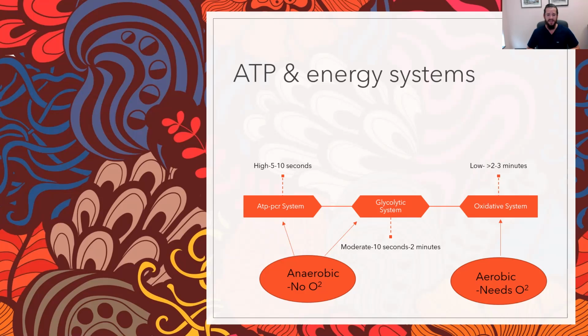With these two pathways, the ATP phosphocreatine as well as the glycolytic, we do not need oxygen. As soon as we begin the exercise, we're starting out with these systems. These are the first to go to before we build up any type of oxygen debt. When we do start to build up that oxygen debt and we need to inhale more oxygen for our cells to create more energy, that's called oxidative phosphorylation, and that relies on our oxidative system. This is aerobic. This needs oxygen. These are activities that last longer than 2 to 3 minutes, and they're lower in intensity, about moderate to low intensity, depending on your current level of fitness.